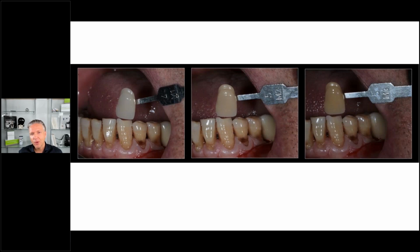So, another case. We're looking into this shade communication again. How do we communicate shade? I love to use a 3D Master from Vita. That's usually my go-to shade guide because it gives me the best differentiation between hue, chroma and value. What I usually tell my customers is: take the closest shade you can find and show it close to the next tooth. Make sure it's at the same angulation, and ideally even touching the tooth, or almost touching. Choose a shade lighter and a shade darker. That's how I tell doctors to take the shade.